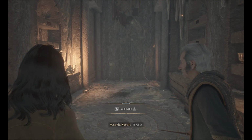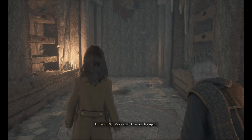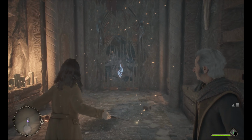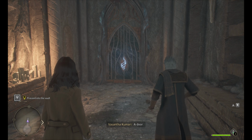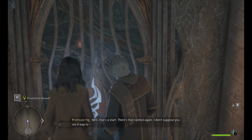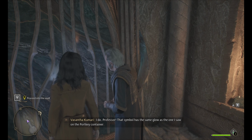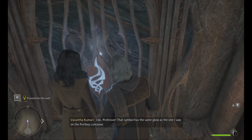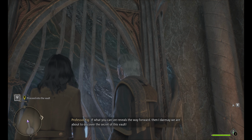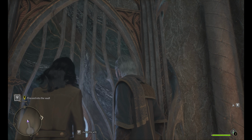Revelio. There, I saw something. Move a bit closer and try again. A door. Well, that's a start. There's that symbol again. I don't suppose you see a way to... I do, Professor. That symbol has the same glow as the one I saw in the portkey container. If what you can see reveals the way forward, then I dare say we are about to discover the secret of this vault. Lead the way.